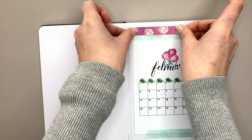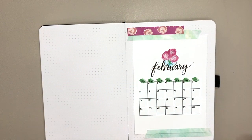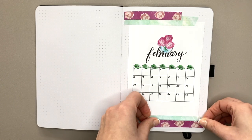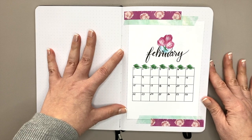So with my pre-printed calendar download, a few strips of washi tape and washi strips, I immediately have a cover page that's pretty and simple and complete. I don't know about you, but quick and simple and complete is perfect for me.